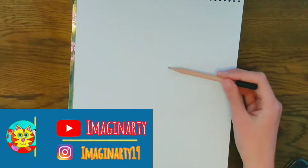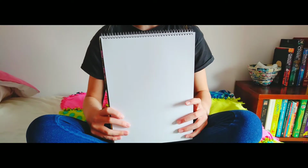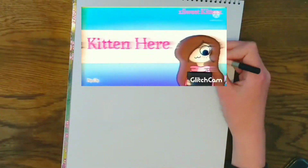Science and Marginality, and today I'm going to be entering another art competition, this time by X Sweet Kittenette. You've got to draw one of their characters in your style.